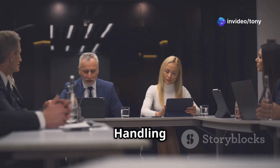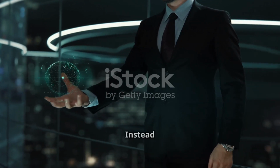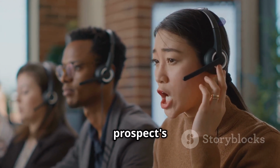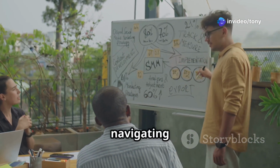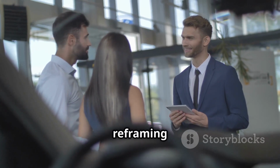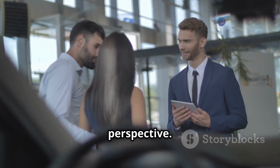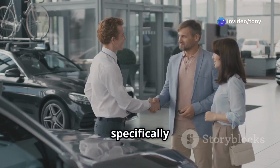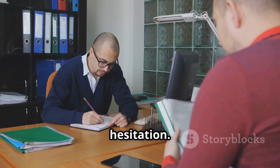Overcoming obstacles. Handling objections with NLP. Objections are inevitable in sales. Instead of viewing them as roadblocks, see them as opportunities to further understand your prospect's needs and address their concerns. NLP provides effective tools for navigating objections with grace and ease. Reframing. As mentioned earlier, reframing helps you and your prospect view objections from a different perspective. If a prospect says, "I need to think about it," reframe by asking, "What specifically would you like to think about?" This keeps the conversation going and uncovers the real hesitation.